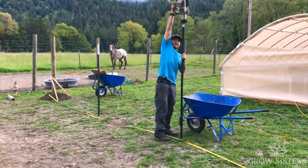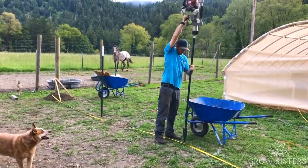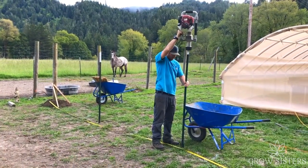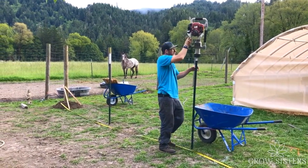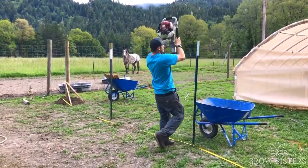Then that drops me into water. Be sure that you have a spigot and a hose close at hand that you will be able to water that garden on a regular basis.